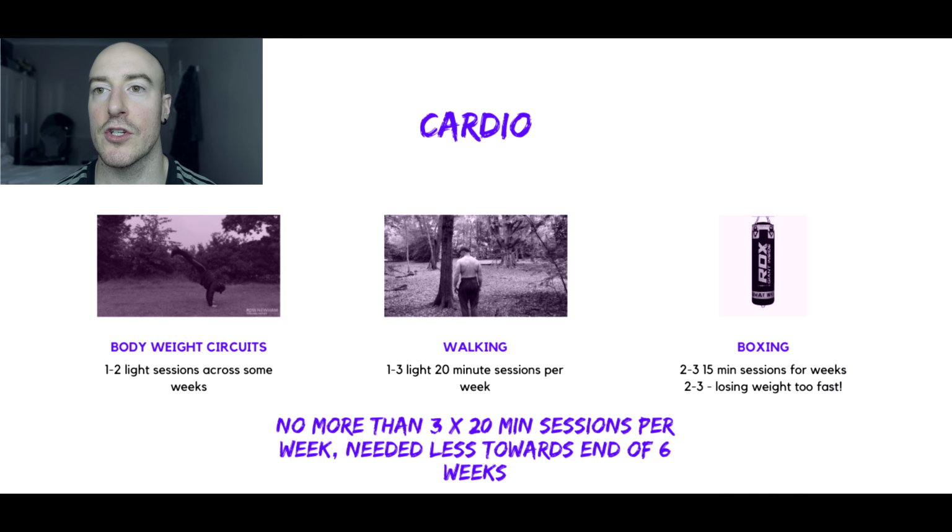I also did some bodyweight circuits, and again, they're super, super effective. As I mentioned in my body fat circuit videos, if you do them frequently, they'll more than likely put you in a position where you can lose a lot of body fat. So it's not something I wanted to utilise too much of.